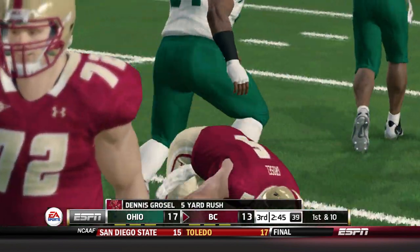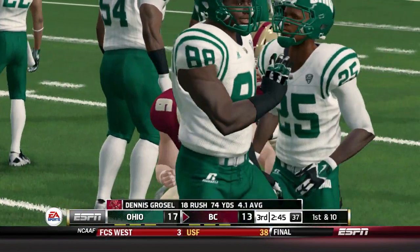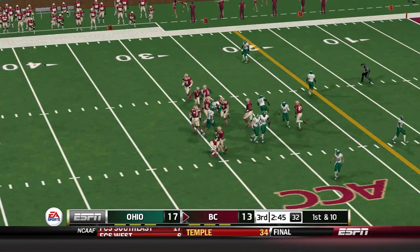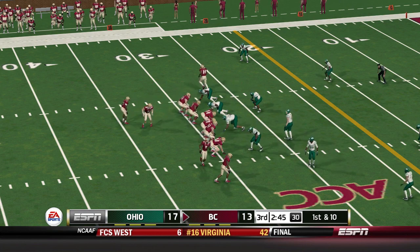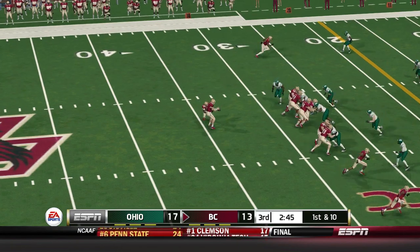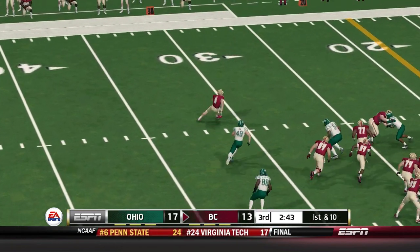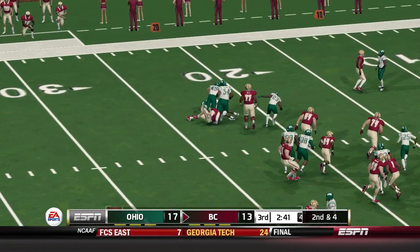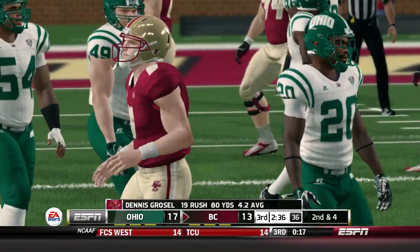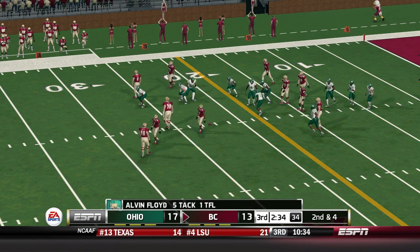Tackled after positive yardage. So the option keeper will get him a first down. It's a very well executed option play. The blocking was there, and the quarterback made the correct decision to keep it himself and get the first down. And they get nice yardage on that run. 7 yard scamper on the keeper. That'll make it second and 4.